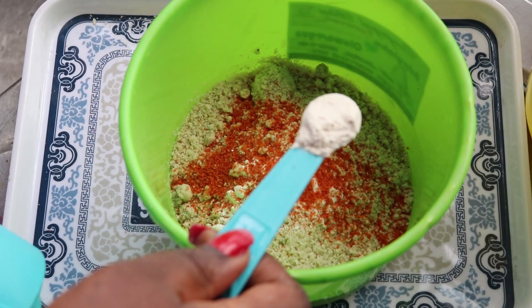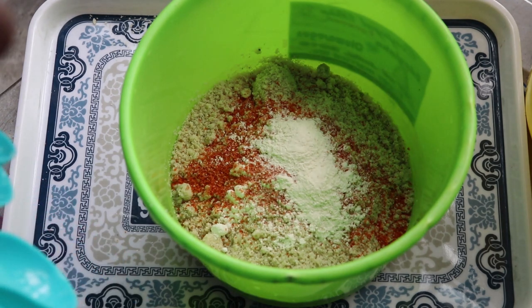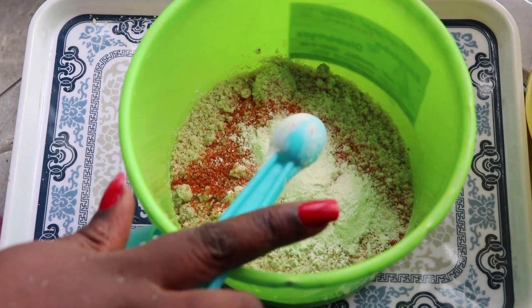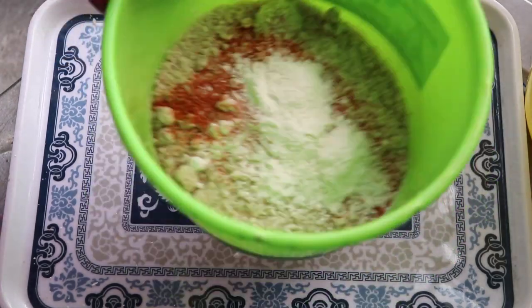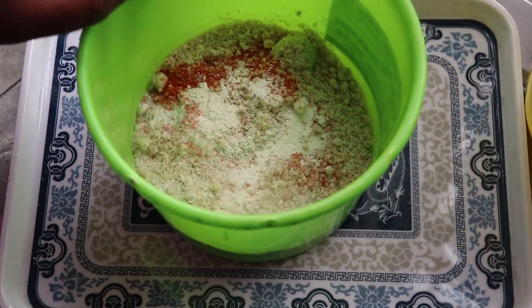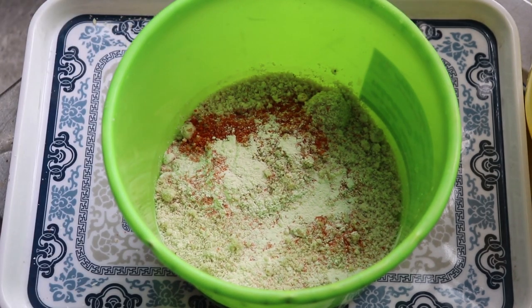So this is 1/2 tablespoon of xanthan gum, or on a second note, a full tablespoon of xanthan gum. So these are all my dry ingredients. I'm going to mix this. There is no light, I can't use my food processor. I'm just going to mix this manually.